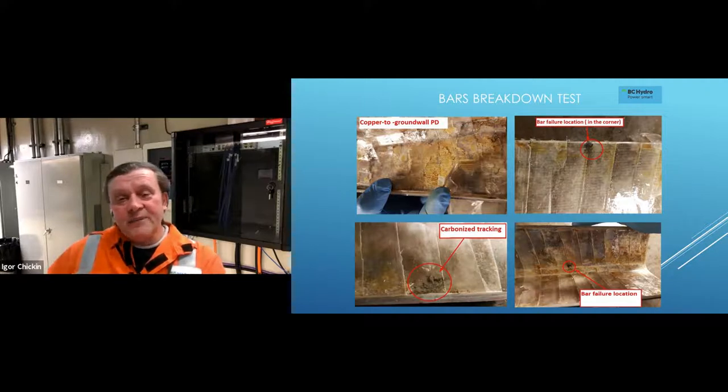When we did the breakdown test, the bar failed, and you may see that it fails in the corner, where the most stress is. It is unlikely to fail somewhere in the middle, but the most expected failure location is the corner. In many cases, if the bar fails in one location, it doesn't go in a straight line and come out at the same place on the straight line.